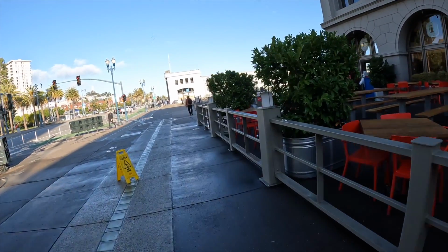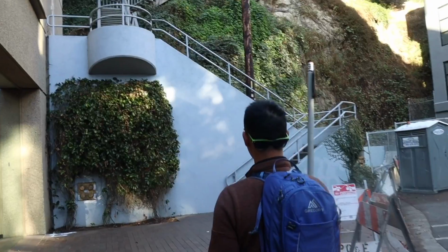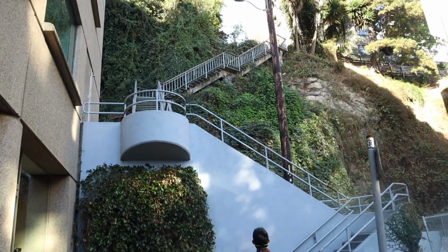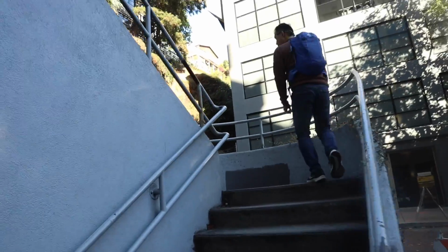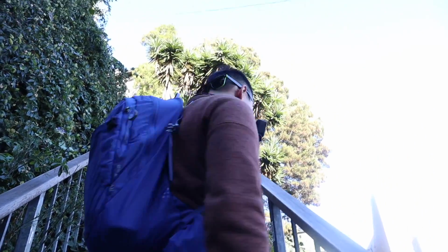We then made the trek up the Embarcadero to climb the stairs to Coit Tower. Stairs to Coit Tower, let's go! It's a nice view over here.